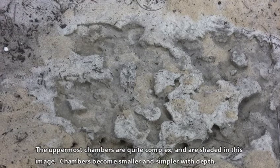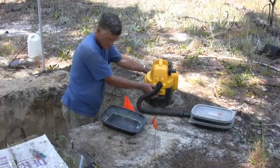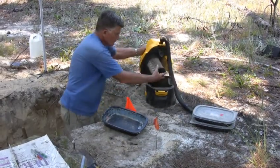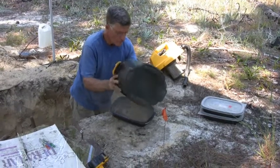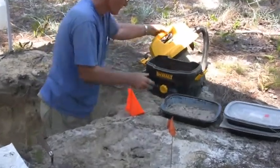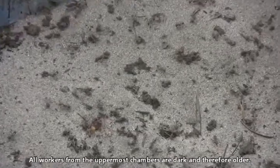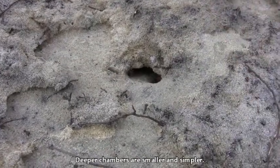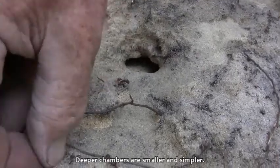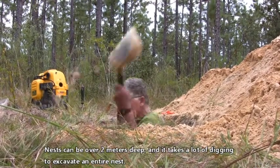The uppermost chambers are quite complex and are shaded in this image. Chambers become smaller and simpler with depth. All workers from the uppermost chambers are dark and therefore older. Deeper chambers are smaller and simpler. Nests can be over 2 meters deep, and it takes a lot of digging to excavate an entire nest.